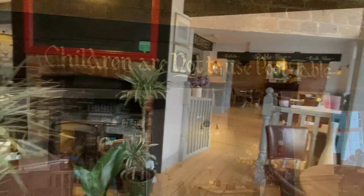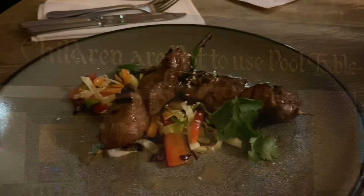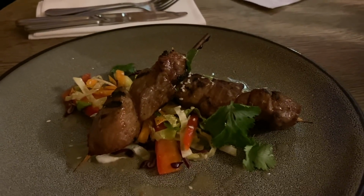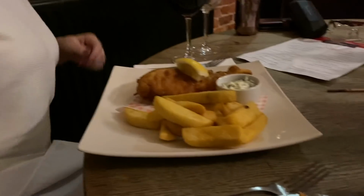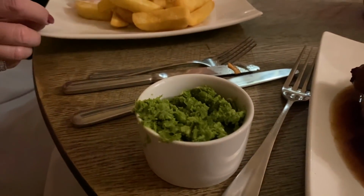So, back to the Lazy Lion for dinner. To start with, we're sharing Asian duck skewers. I'm not sure it's going to fill us up, but it's just a taster. Bangers and mash. And you can have my mushy peas. Oh, mushy peas. Excellent. It can't get better than this.